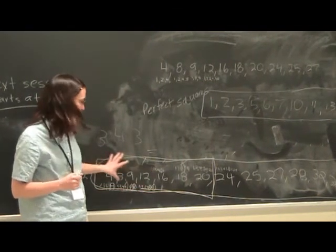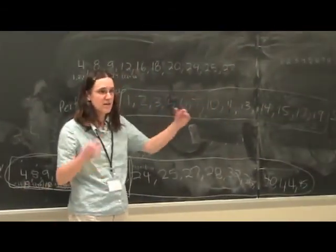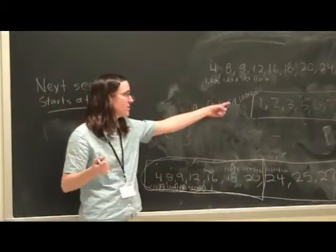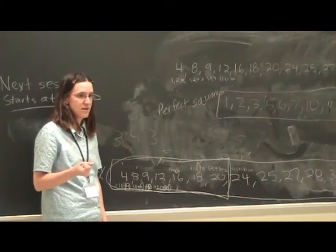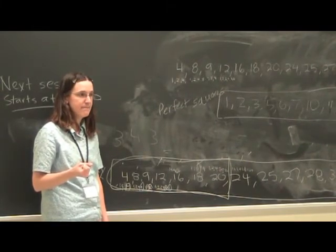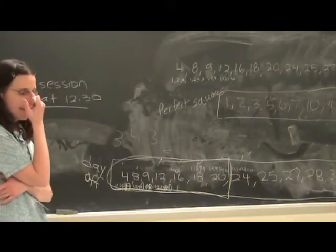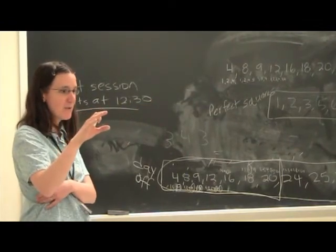Did anyone find a pattern within this group of numbers, so that we can state it in a precise way? We're looking for the pattern. What do these numbers have in common? I heard some different ideas out there when we were walking around.